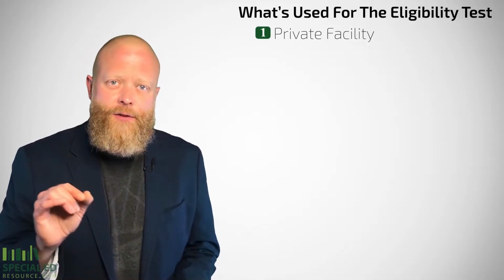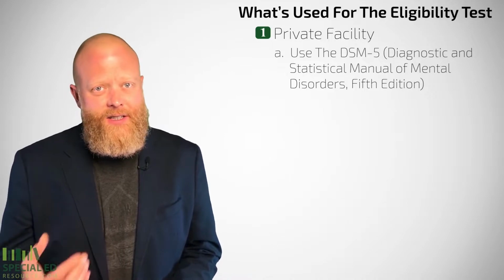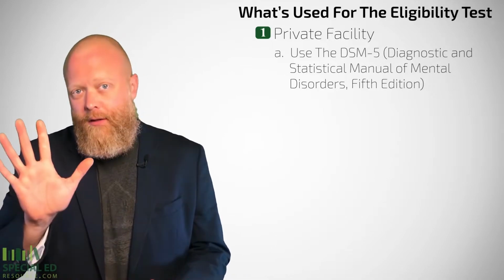The second item we will cover is what's used for the eligibility test. In a private facility, they use DSM-5, which is Diagnostic and Statistical Manual of Mental Disorders, the 5th edition.